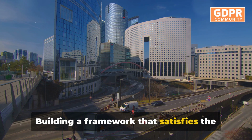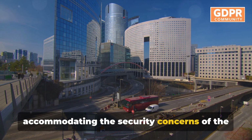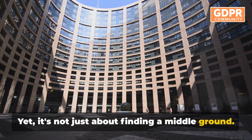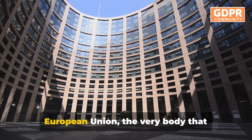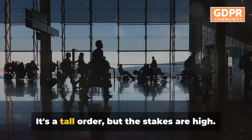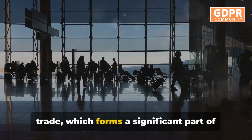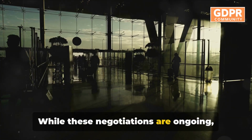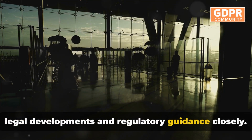Building a framework that satisfies the data protection standards of the EU while accommodating the security concerns of the US is a delicate balancing act. Yet it's not just about finding a middle ground. Any new framework must also withstand the scrutiny of the Court of Justice of the European Union, the very body that invalidated the privacy shield. It's a tall order, but the stakes are high. The future of transatlantic digital trade, which forms a significant part of the global digital economy, depends on it. While these negotiations are ongoing, it's crucial for organizations to monitor legal developments and regulatory guidance closely.